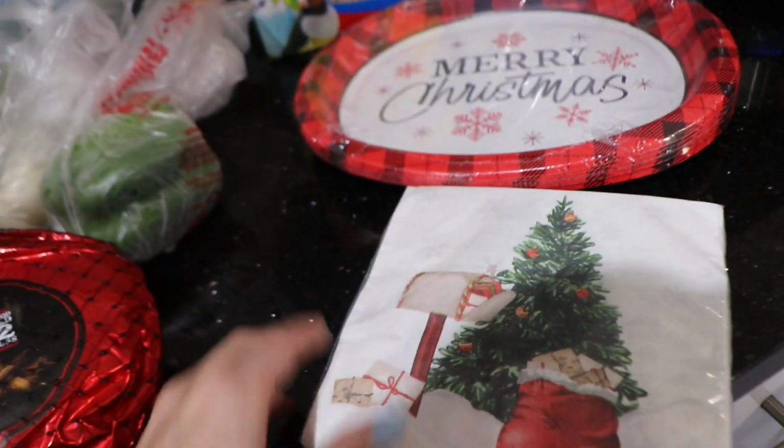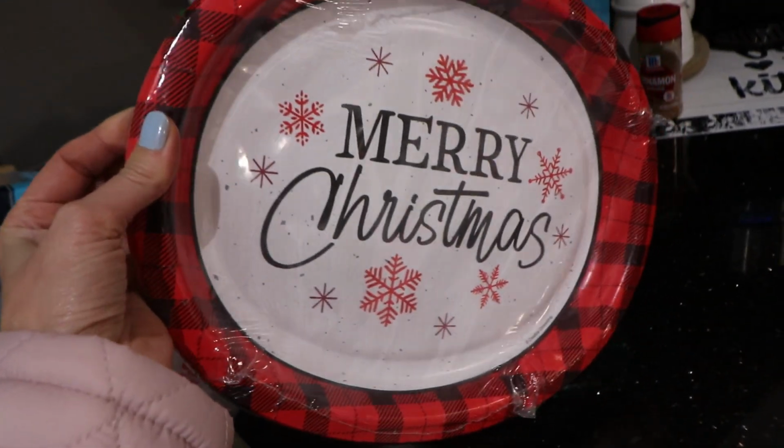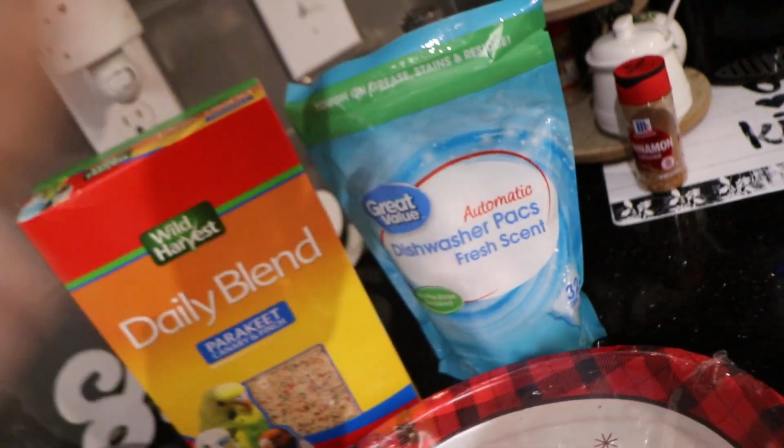So over here is the Walmart haul. We got these little Christmas napkins for Christmas dinner. And then we also got a pack of these Christmas plates. Got some bird food, and then I also got some of these dishwasher packs.